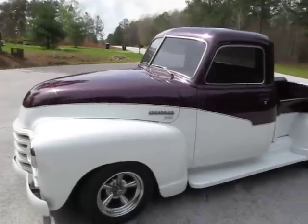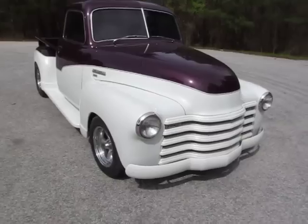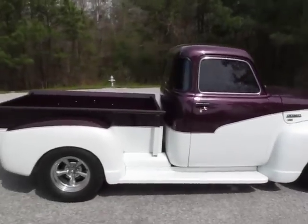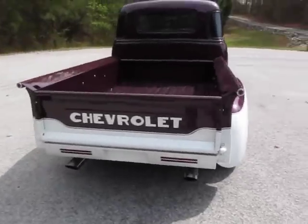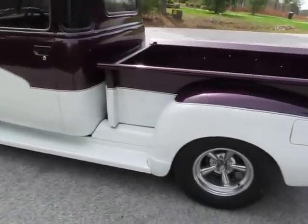The paint on this truck is really nice. It's a pearl, kind of like that Escalade pearl color for the white, and then it is a purple on top, like a royal purple. And it's just a really beautiful two-tone. They did a really nice job painting it. And as I've walked around it before, I'm not seeing any, I'm going to say almost no imperfections on the truck at all.